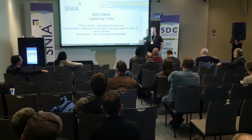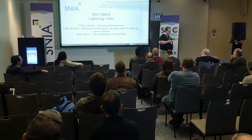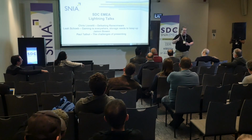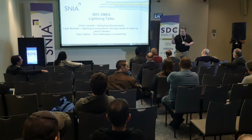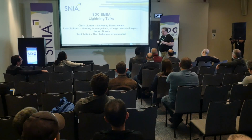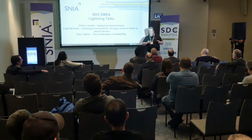The question is, how do you stop this from happening to your environment? Anybody have any ideas? Sorry? Snapshots help, but here's the key. First off, you want to have a good antivirus. You want to have a good malware detection, right? But you also want snapshots. But with snapshots, you have one other thing. You need snapshots that are external to the server that's operating them.